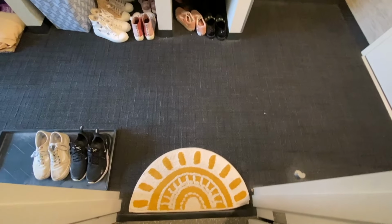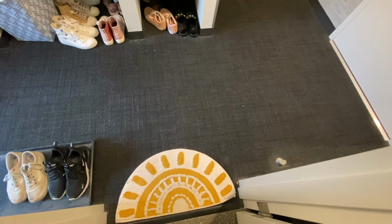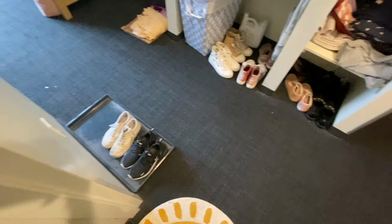Then on your way out of the bathroom, I have this bath mat that I got from Superstore. Super cute. I got it last summer. It's just a cute bath mat from Superstore.